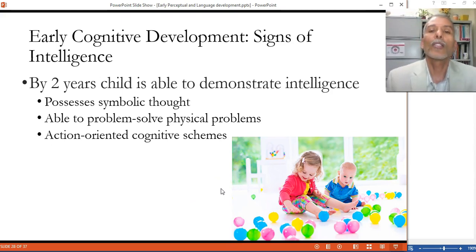The early signs of intelligence. Intelligence, I mean, all of you are educators and clinical practitioners. You know now that we are moving away from the classical definitions of intelligence as something that you are born with. It's an ability, it's a talent, it's a gift. No. What science is showing now is that intelligence is something that you build, that you develop.